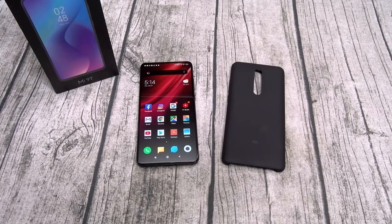Next, no dual speakers. Not the biggest deal in the world because the price is right. Next, no optical image stabilization. Not the biggest deal either, and the night shot mode on the camera, not the best. Now here's one of the reasons why you spend $1,000 or $800, even maybe $750, $800. This is one of the reasons why you spend a lot for a cell phone, is the camera.